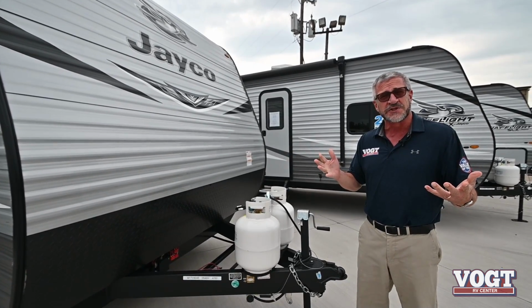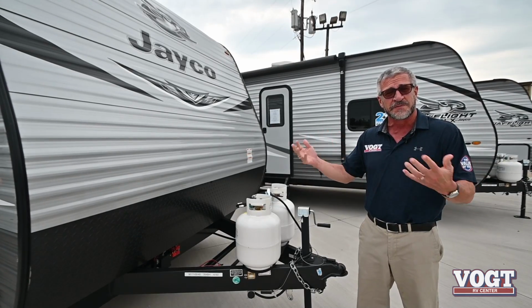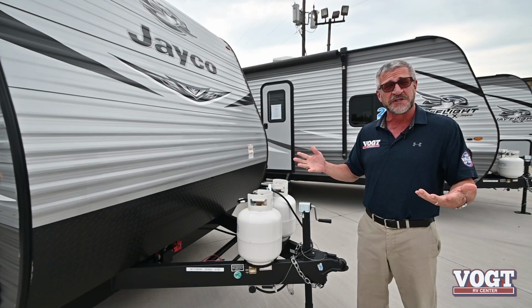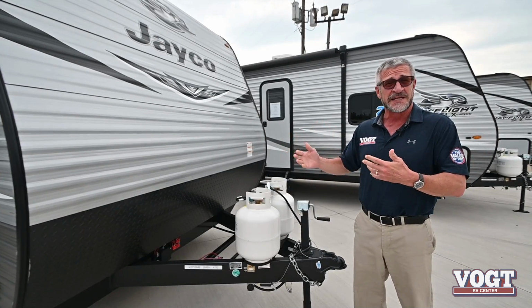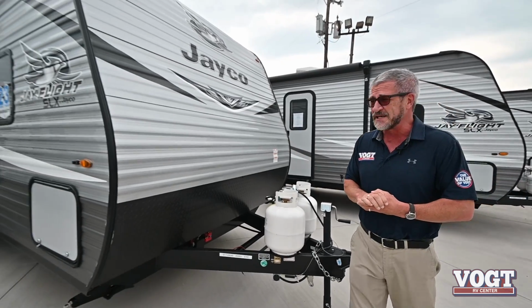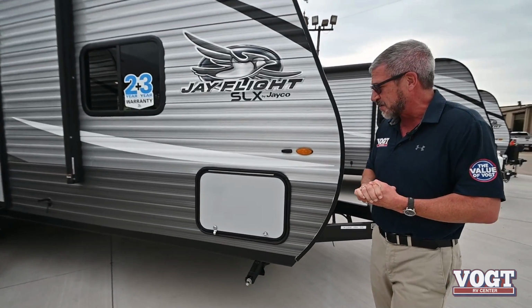A lot of people are concerned on what kind of storage a trailer has, and some of these smaller trailers have limited storage. But you're going to be shocked when I show you the complete storage on this baby because it has actually more storage than a 32-foot trailer. Let's slide over to the side here and take a look at this side storage compartment.